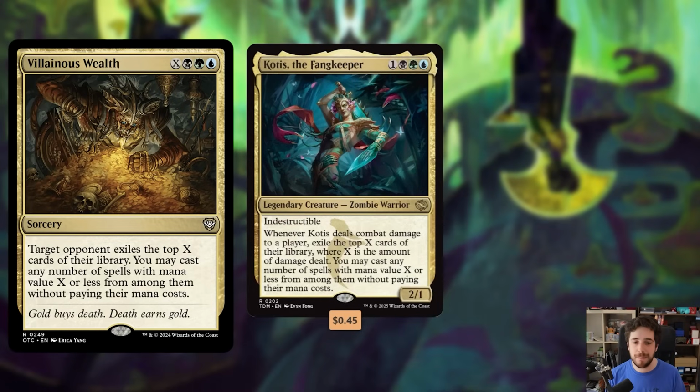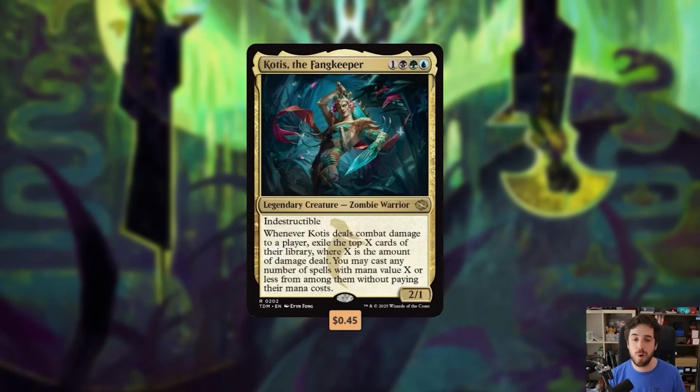You may cast any number of spells with mana value X or less from among them without paying their mana cost. So the more combat damage you deal with Kotis, the more cards you're going to be stealing off your opponent's library. So the whole point of this deck is to go a big Voltron strategy. We want to pump up Kotis' power to do as much damage as possible. The more damage we're doing, obviously the faster our opponents are dying, which is the number 1 benefit from pumping them up. But the number 2 benefit is we get to cast a whole bunch of spells for free, which is just insane card advantage and mana advantage.